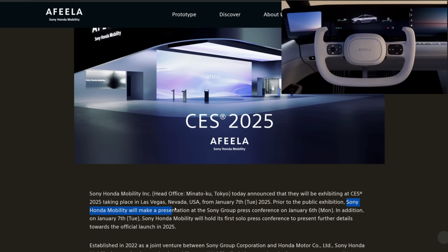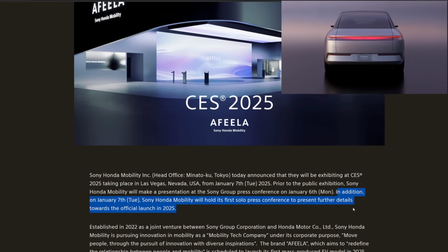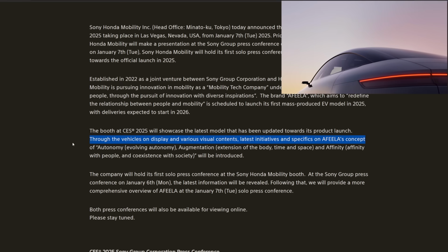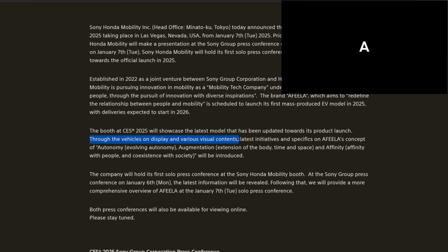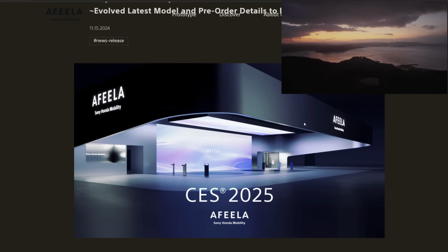But Sony Honda Mobility will make a presentation actually at the Sony Group press conference on January 6th. So that's today, sometime later today. And then they'll have their own press conference tomorrow. They say through the vehicles on display and various visual contents, latest initiatives and specifics on Afeela's concept of autonomy, augmentation, and affinity will be introduced. So there's going to be more than one vehicle on display. It could just be the same car, maybe just equipped slightly differently. It could be an SUV Afeela that we haven't seen before. It's hard to say, but we know for sure the sedan is going to be more available or more ready for production.